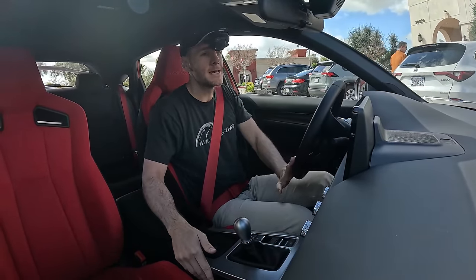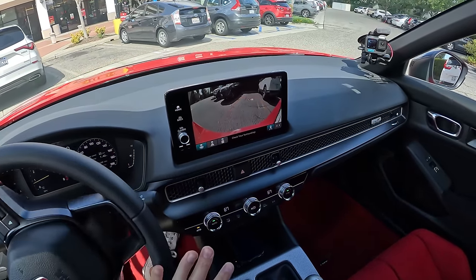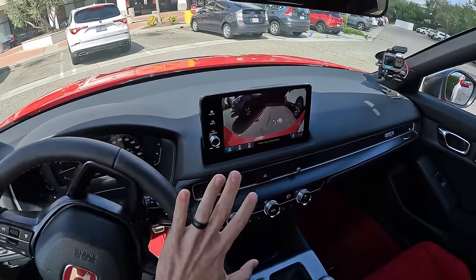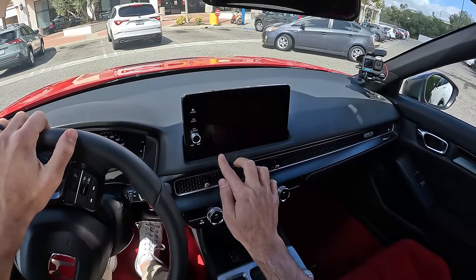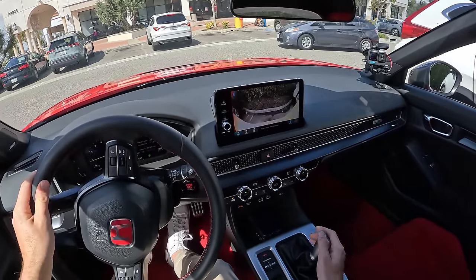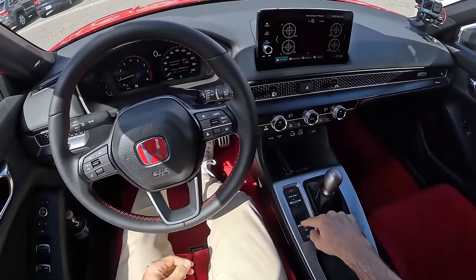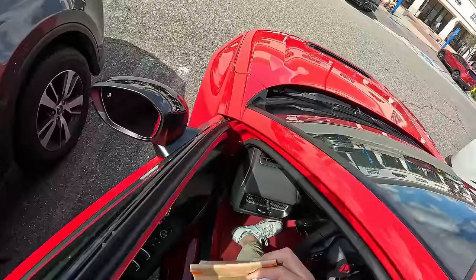My humor isn't sophisticated. Much like the backup camera on the Civic Type R, it's so grainy. We do have trajectory lines, that's helpful, and a couple different angles here, including overhead. It works. And I'm all set. Need some coffee to improve my humor.